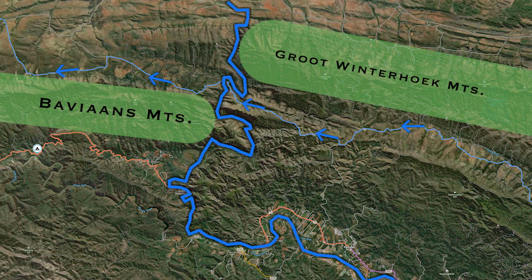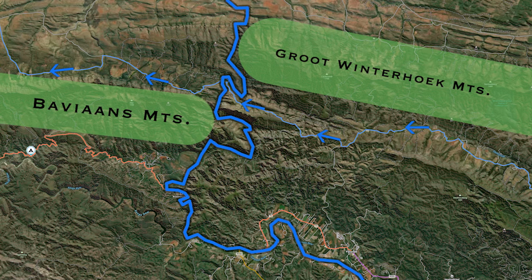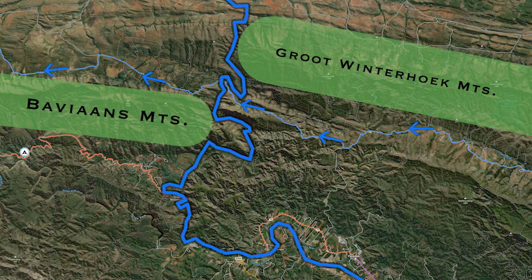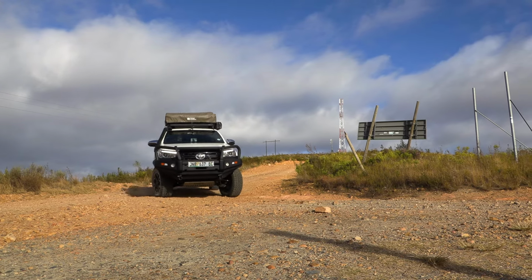The Groot River, which translates to Big River, pretty boring name, creates a natural gateway between the two mountain ranges and allows us to pass through. It's a road that very few people know about. This should be fun.